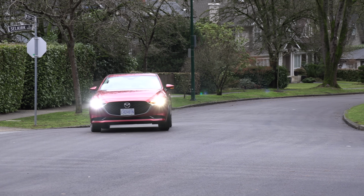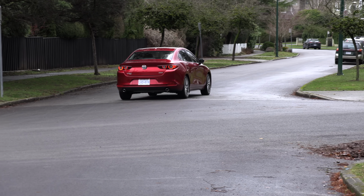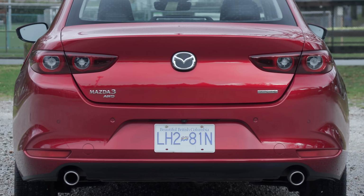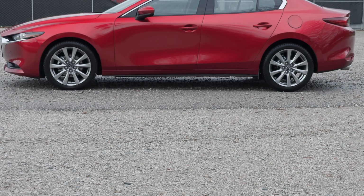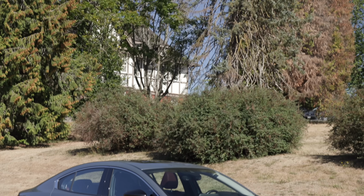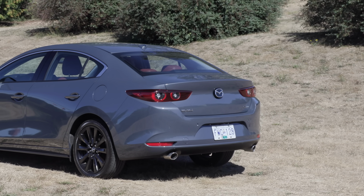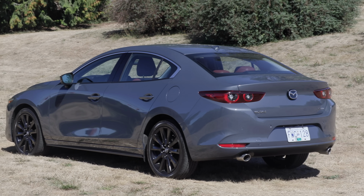This has got 5.5 inches of ground clearance and comes standard with LED headlights, LED rear combination lights, standard 16-inch wheels, available 18-inch, and a temporary spare tire. Now, available features include a gloss black grille, black accents, larger exhaust outlets, and black 18-inch wheels. Well, everything that we would expect from Mazda is in here.